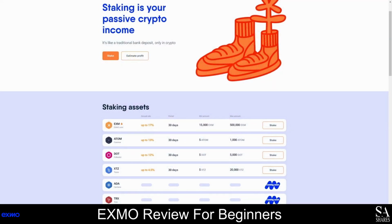EXMO can also be used for staking, and all you need to do is open an account, add cryptocurrencies to your wallet, and choose one of these staking contracts. EXMO offers high interest returns on popular coins such as Atom and DOT, but you can also stake your EXM coins to earn up to 17% interest annually.